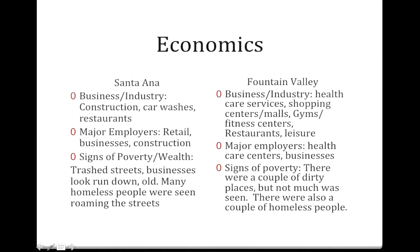Economically, Santa Ana has mostly construction businesses, car washes, and restaurants. Major employers are retail businesses and construction. Signs of poverty would be the trashy streets, businesses looking old, and there are many homeless people roaming the streets.